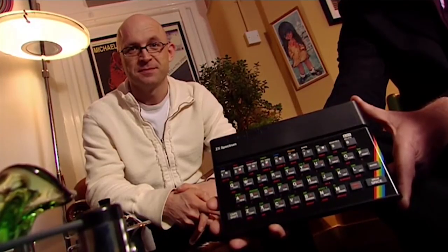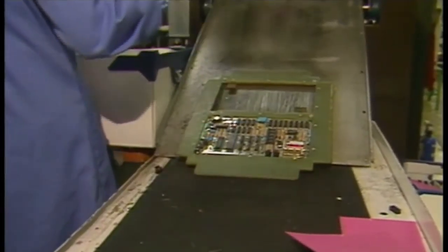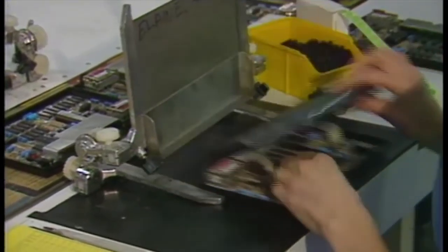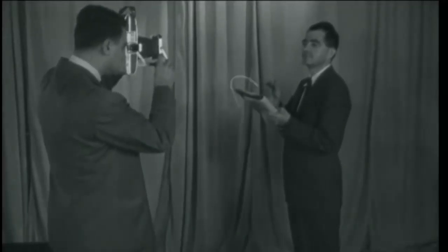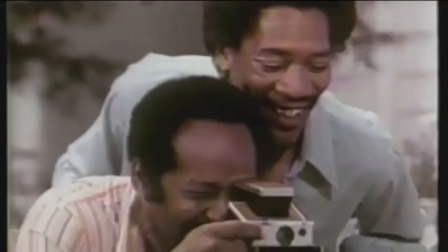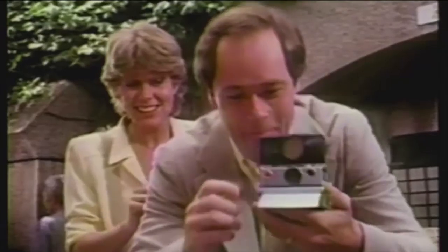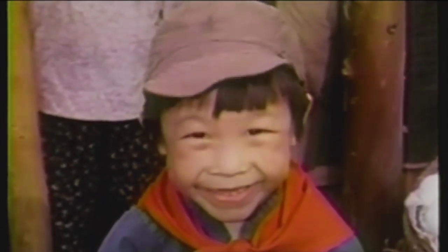At number 5, the Sinclair ZX Spectrum, or the Speccy as it was affectionately known. It was an 8-bit home computer that meant you could finally play arcade games in your sitting room. And at number 4, the Polaroid camera, launched in the 40s. Its instant pictures caused a massive stir, and today more than 200 million have been sold. At any given time, 100 Polaroid pictures are developing in shaking hands all over the world.